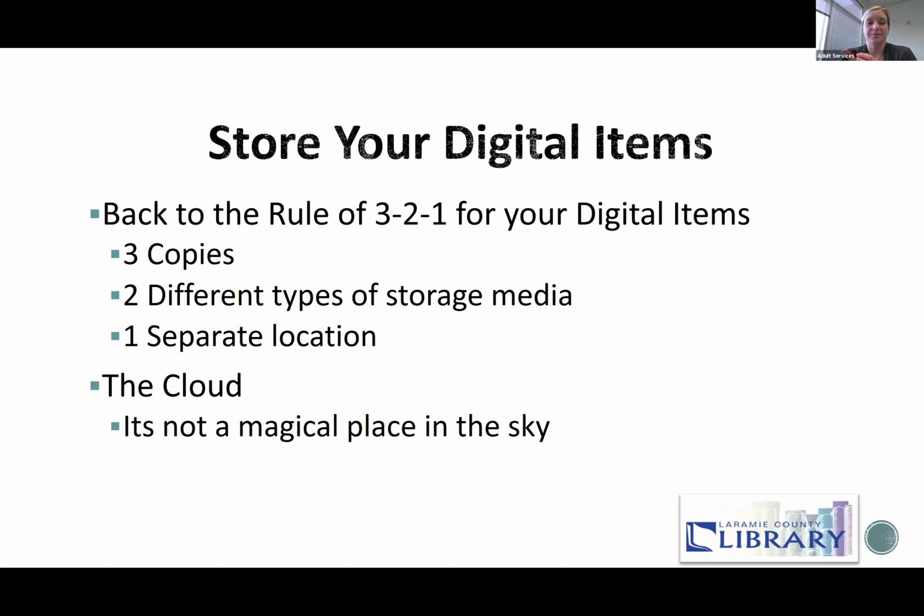So that can be a compact disc or a flash drive or cloud storage. We're going to talk more about that, or a solid state hard drive besides the one on your computer. So those can be 2 different types. Your working copy on your computer, 2 more, one on a flash drive so you can give it to a friend, another copy on your portable hard drive, or a disk.